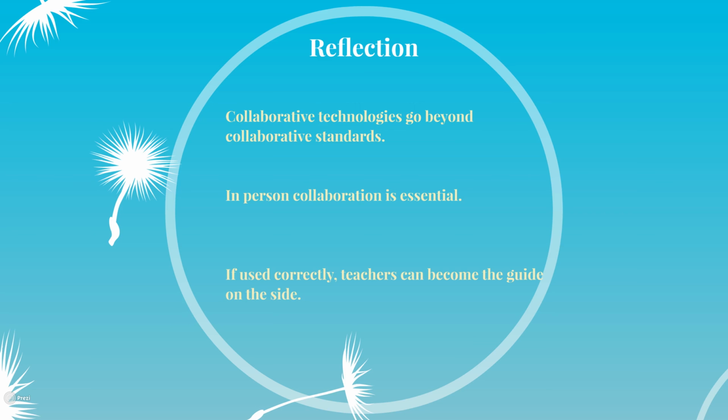They really still need that in-person discussion, and they still need to learn from each other. I think the collaborative tools are just, again, a tool. They really need to learn from their peers. They need to be able to troubleshoot and problem solve and build from each other in order for the tool to be the best that it can be.